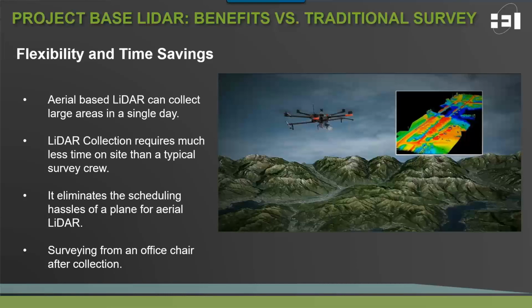Aerial-based LiDAR, huge areas we can catch and collect in a single day. We're collecting hundreds of acres in a single day easily now with a helicopter. The same sensor put on a helicopter, we're collecting huge areas in a single day. Requires much less time on site.